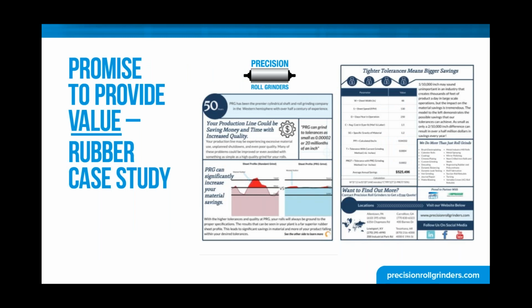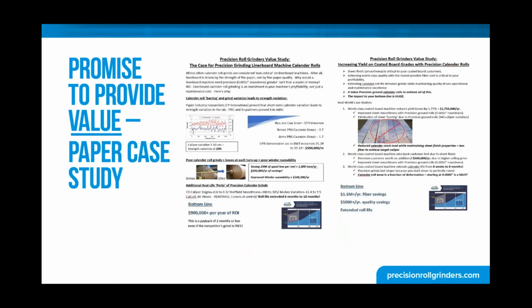Again, these are just some glimpses of some of the studies we've done. We've done calendar roll studies and studies outside of calendar rolls in a variety of different industries with a variety of customers. We've done them in the rubber industry. In this case, we've also done a lot of studies with the paper industry.